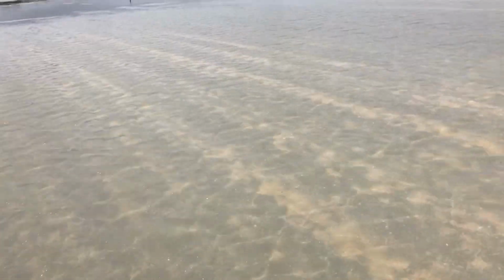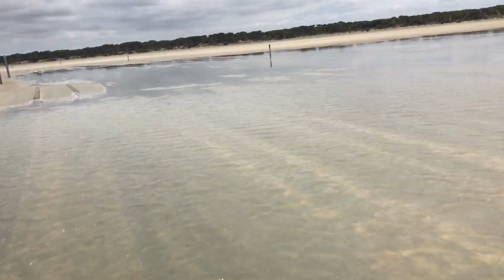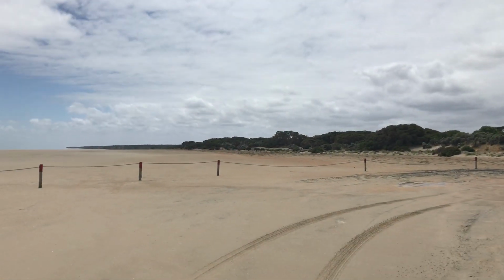I think my worries about 800 metres at 400 mil, 500 mil were unfounded, but it was a lot deeper the other day. So I guess the moral of the story is be prepared. I think that's the end of my puddle. Yeah, wet shoes.